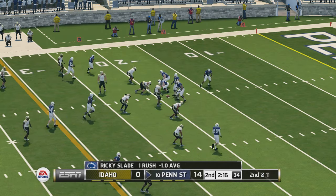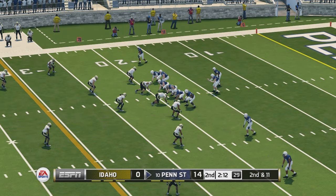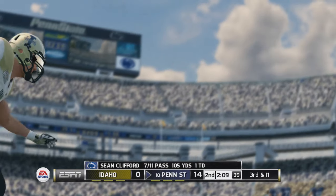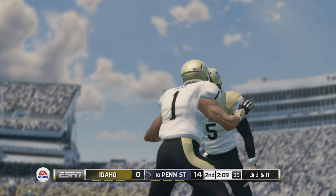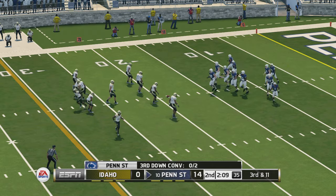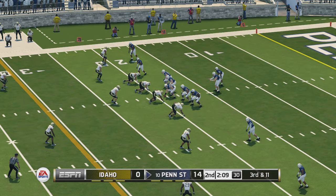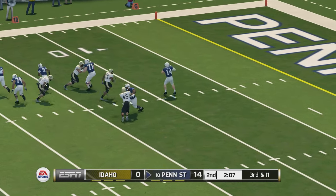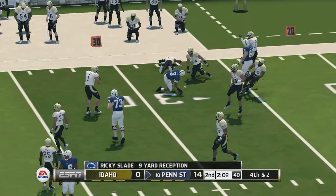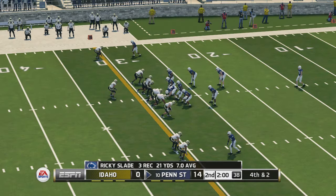That'll bring up second and 11. And he throws it away. Third down and 11 coming up here. Ball on the 19. They go to the screen here, and the halfback's got it. He's tackled in the open field. Call it a gain of 9 yards. That'll make it fourth and two.